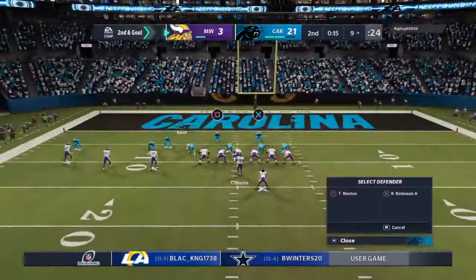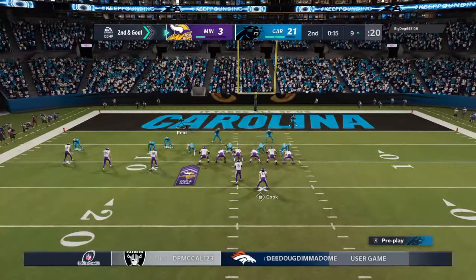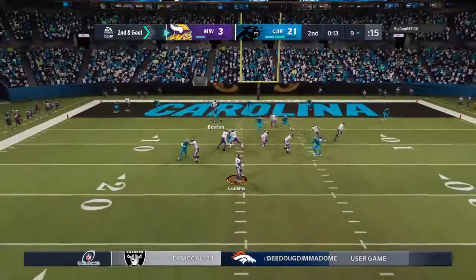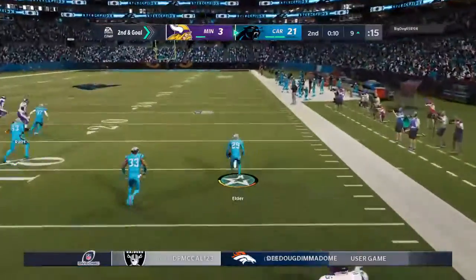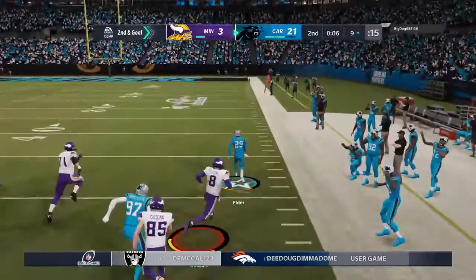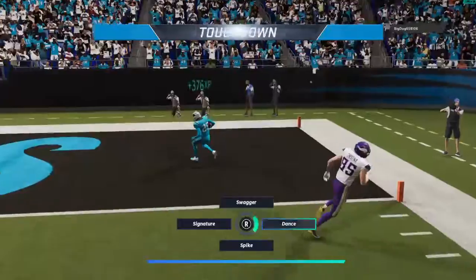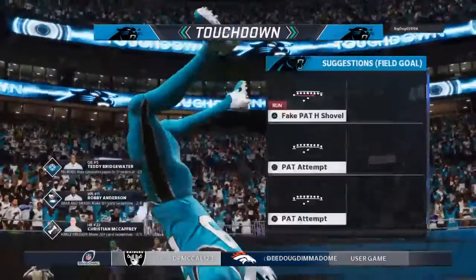Another shot from the 9 on second and goal. Cousins to throw it, and he fires one that's intercepted. Picked off by Cornelder. He's got the lane, and there he goes. 20. And he will bring this one back. It's a pick 6 for a Panther touchdown.